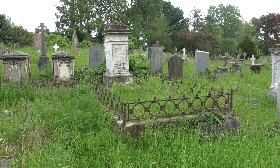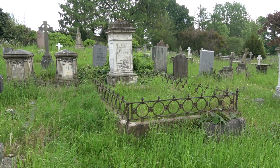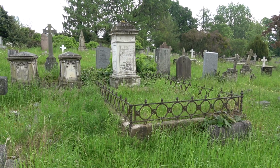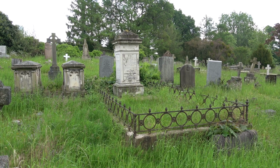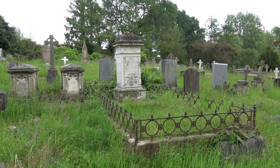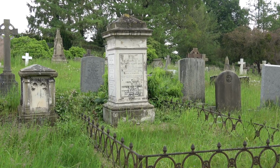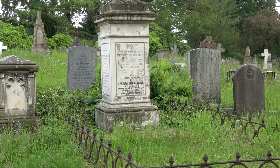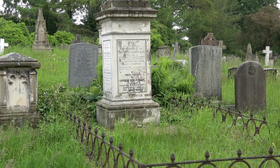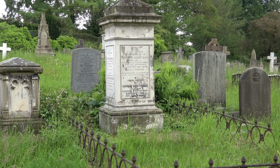This is a large family plot. Still retains the iron railings demarking its boundaries, and a very solid piece of stone for the memorial at the end. Now the first name at the top, despite the size of this plot, is for somebody that was 4 months old in 1870. That's Richard Henry Dan.